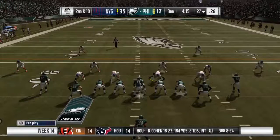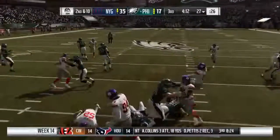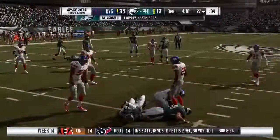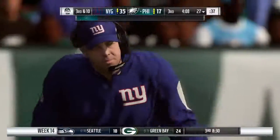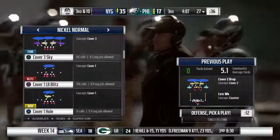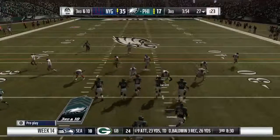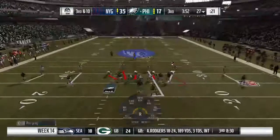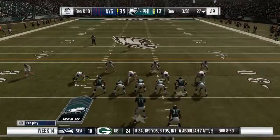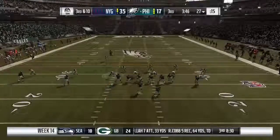Here we go. On the counter, Ingram, and nothing doing. He's immediately taken down at the line of scrimmage. No gain on that one as it brings up a 3rd and 10. I know the scouting report on him is that he doesn't possess the eye discipline to be an elite linebacker. And what that means is his ability to read, react, and make a play. But on that one, he looked like one of those guys.